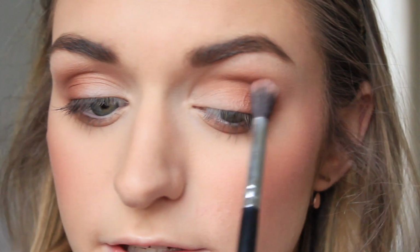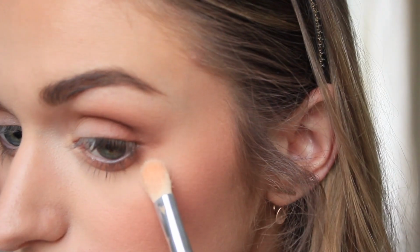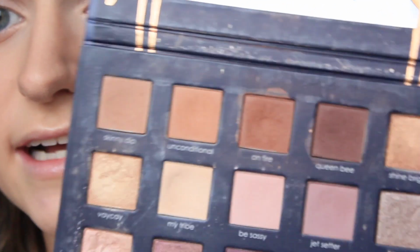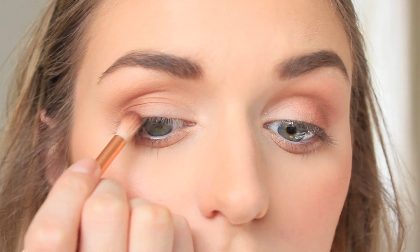So I'm just gonna go in with the first blending brush I used and just soften that out in case it wasn't blended properly. I'm just gonna take the first two colors I used to set the eyelid down and just tidy up that side a little bit. Now I'm taking my Chloe Morello Ciate palette, which has so many nice matte shades. I'm not a huge fan of the shimmers, I'll be honest, but I love the matte shades, they're so pretty. So I'm just gonna take this one here, which is called Queen Bee, and pat really close to the lash line and blend. I'm going to drag that a little further across the lid.